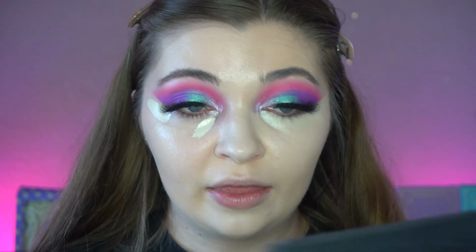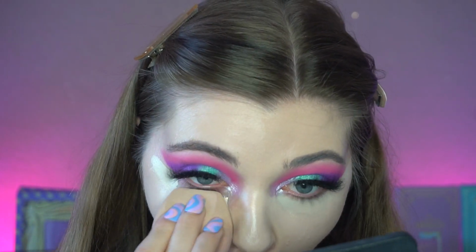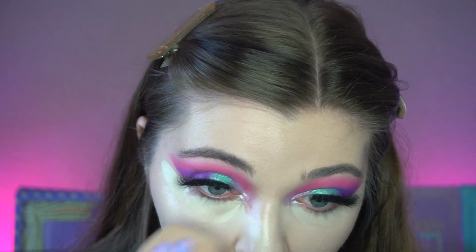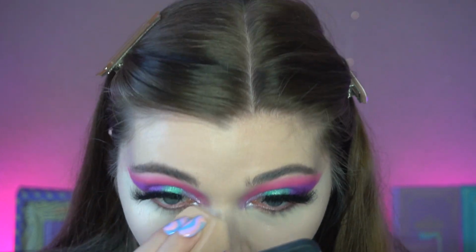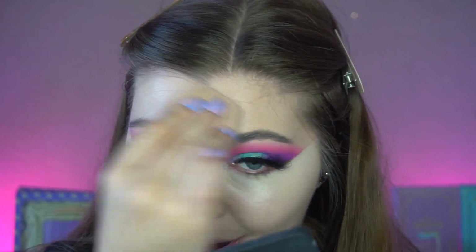Instantly though, that's a good coverage concealer, it really is. It seems nice on the skin, I do like it. I can definitely say that it's covered my under eye area beautifully. I'm impressed. I'm actually impressed.